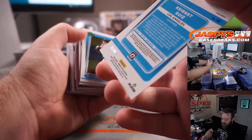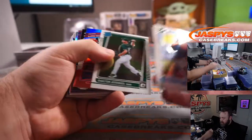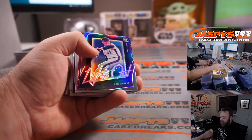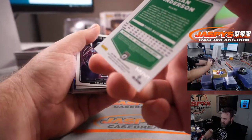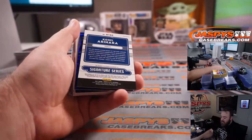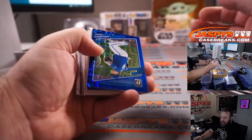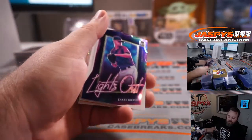Keibert Ruiz to 50 for the Dodgers, Tom Jones. And Ketel Marte to 199 for the Diamondbacks, Patrick Davis. Tom Seaver for the Mets, Jonathan Rinaldi, and Brian Anderson to 249 for the Marlins, Ryan Lind. Yet Kohei Arihara is our second auto of the box for the Texas Rangers. Patrick Davis and Hyun-jin Ryu to 99 for the Blue Jays, Steve Wright.